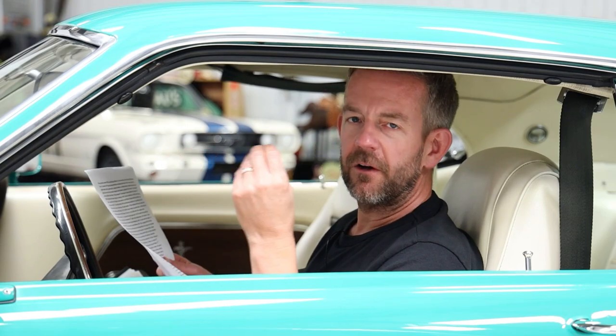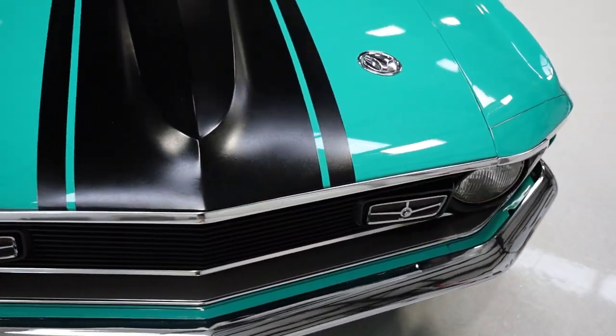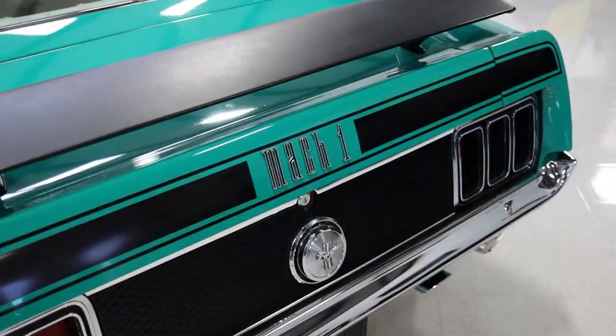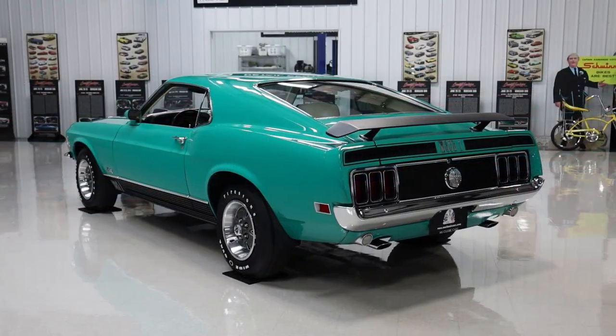It was ordered as a 1970 Ford Mustang Mach 1 Sportsroof with a grabber green exterior. Yes, this car is grabber green, one of the most popular and most desirable colors for Mustang enthusiasts. And it is complemented with a White Clarion Knit Corinthian vinyl bucket seat interior. Again, it's white, black. It is absolutely gorgeous.